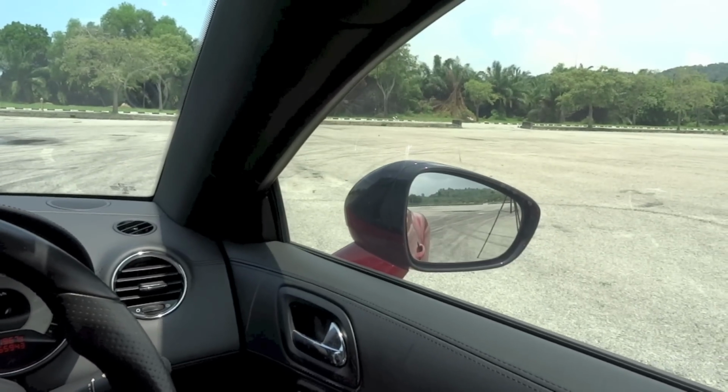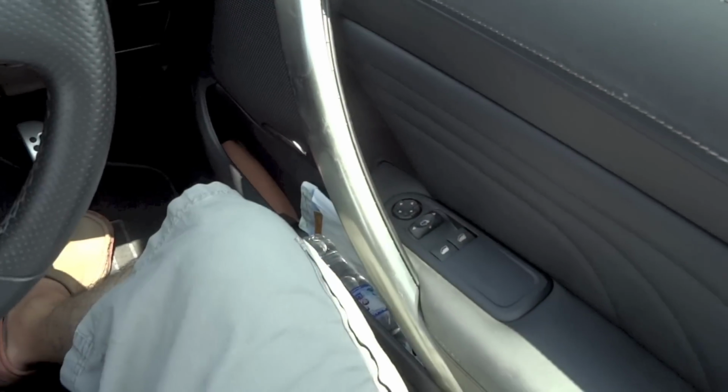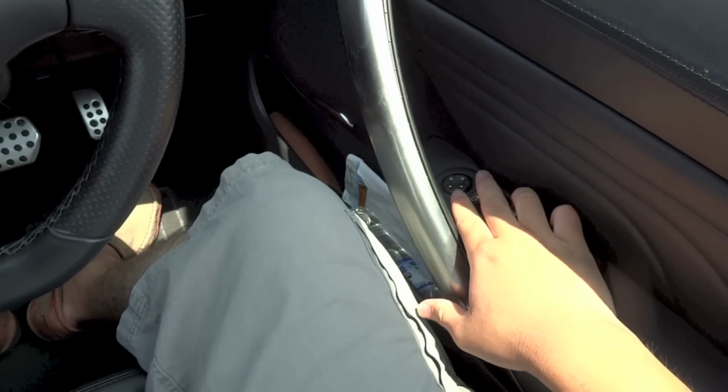As shown earlier, this car does have power folding side mirrors. But to fold the side mirrors in from the inside, make sure this switch is in the middle and pull back on it.